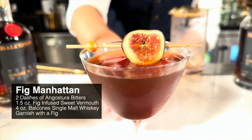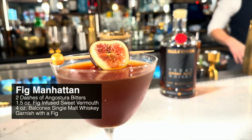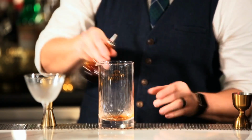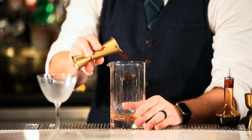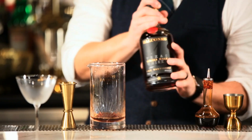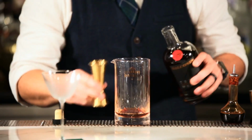So for our second cocktail today, we're going to be doing our fig infused Balcones Manhattan with our Balcones single malt whiskey. So we're going to do 2 dashes of Angostura bitters, followed by 1.5 ounces of our fig infused sweet vermouth, followed by 4 ounces of Balcones single malt whiskey.